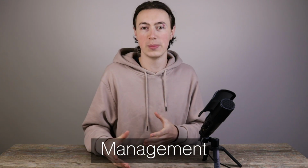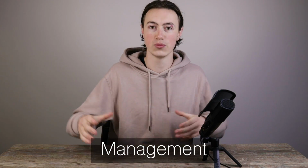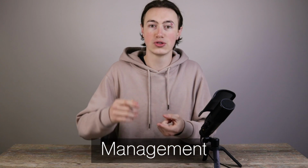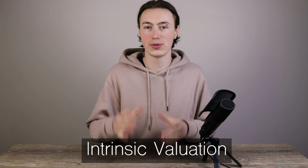And we're also looking for businesses with management that doesn't take on debt, because we don't want that risk that they can't pay off their debt. So we're really, in the third part, really focusing on those people in charge, making sure that they're honest with us, making sure that they're making good investment decisions, and making sure that they're not taking on too much debt. And then the final component is called intrinsic valuation.